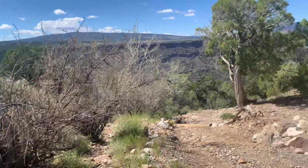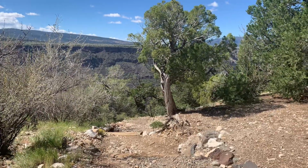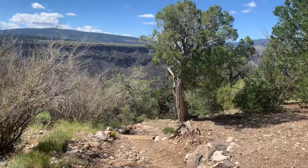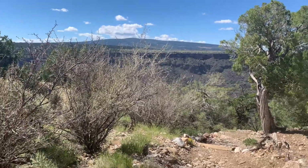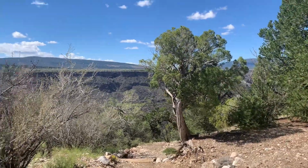It's a short trail. It's only about 2 miles round trip, but the hard work apparently is on the way back. It's a trail down into the gorge. Not sure if it goes completely to the river or not. We'll find that out here as we go.